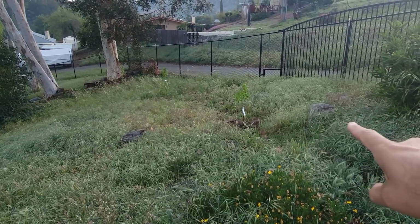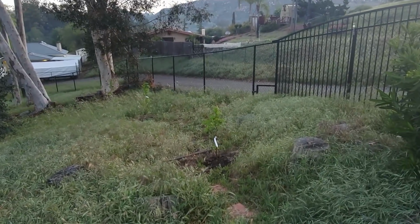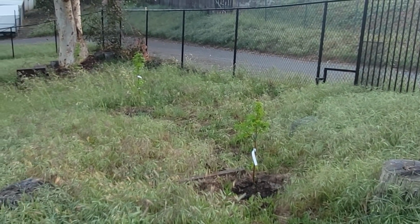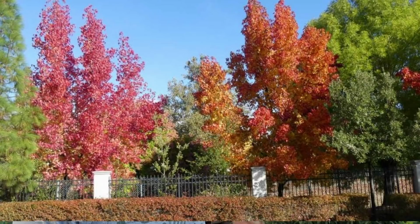Now, if you can see here, I have planted 3 trees. Here's the first one. These are liquid amber. The variety is Festival. There's not a lot of trees in Southern California that give you fall color. These are one of them. They've actually been bred for our climate. And so these trees in the fall will produce all kinds of colors, you know, reds, oranges, peach, pink, all the leaves on one tree.